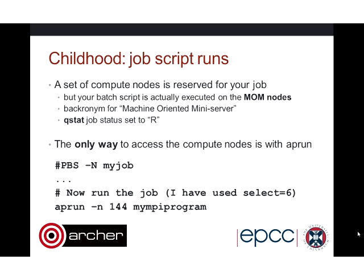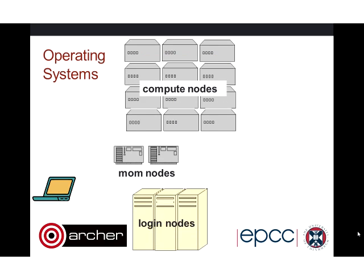So I've jumped ahead of myself a bit, but what you would do here if you want to run the job is, I remember I did select equals 6. This is where you need to know that Archer has 24 cores per node, as opposed to HECToR, which had 32. That's quite an important difference. 6 times 24 is 144. So the most obvious thing to do is aprun -n 144 my MPI program. But it's worth now looking at how the system is set up.